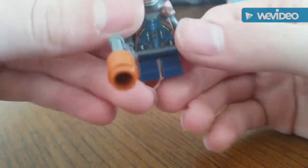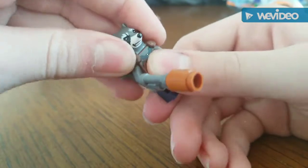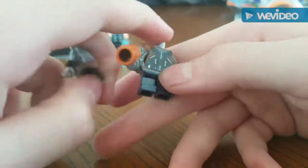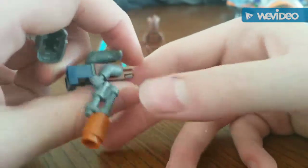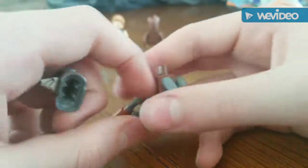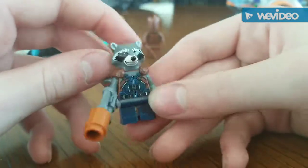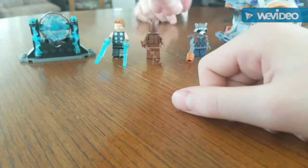Next, the minifigure is Rocket. Same dude from the Guardians of the Galaxy Volume 2 set, literally the exact same thing, no difference. He's got this cool tail piece, and his head is connected to his shoulder pads. The gun's pretty cool. I don't know what much else to say.